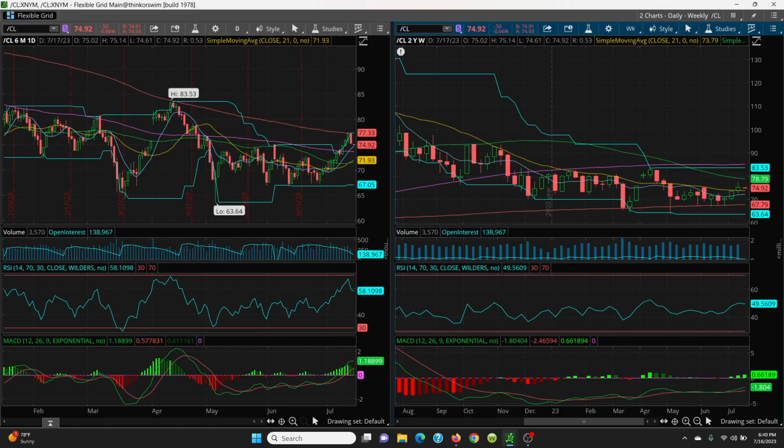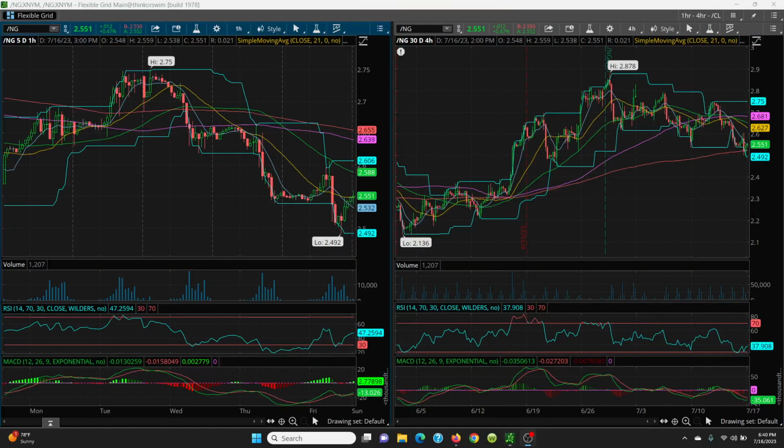So let's take a look here now at the old natty gas. Here we have natty gas, your hourly and your 4-hour chart. What we had here basically, you see the left shoulder, the head, the right shoulder, and then down we go. The thing I don't like about this is the series of lower highs. That's never good. And you never held the key level here at 2.53. You had 2.536, and then you had 2.539. But now you see Friday you put in a 2.49.